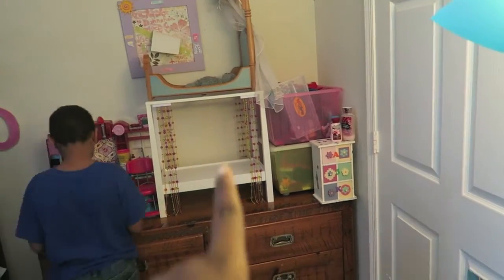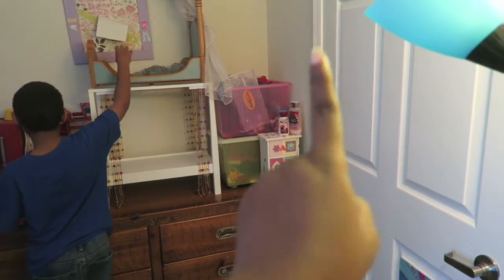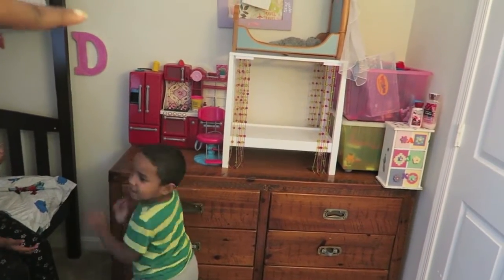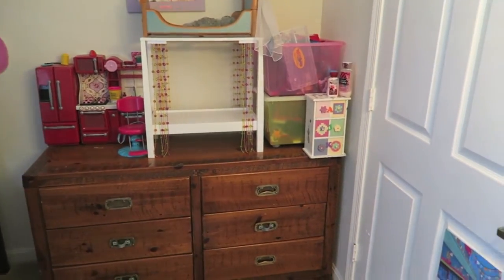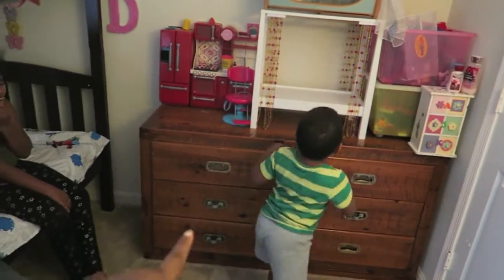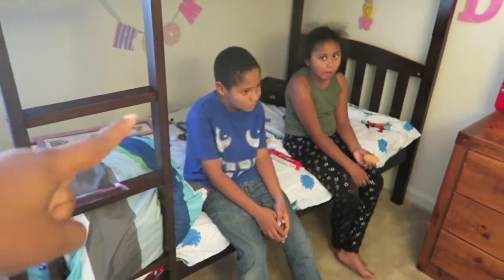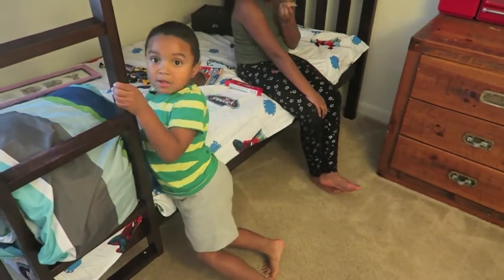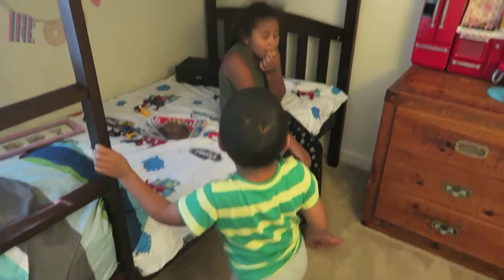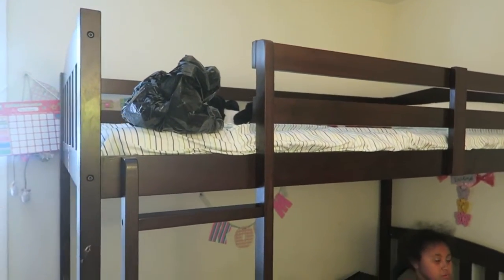Her American Girl doll beds are here. Their clothes and toys are there. Her kitchen is right there. This is Jaxson's side with his clothes. This is her side with her clothes. This is Jaxson's bed, which he hardly uses. Are you sleeping in your bed now? Yeah. Gonna be a big boy. Destiny sleeps on the top. Why is there a trash bag right there? I don't know why. And that's her chore thingy.